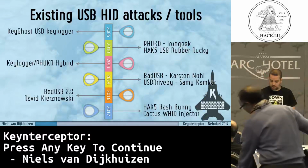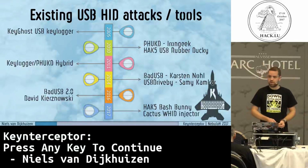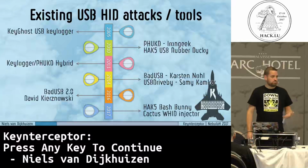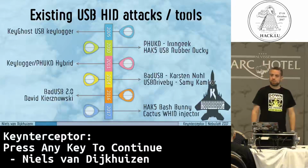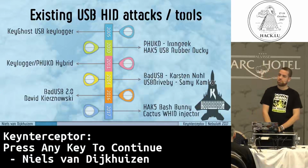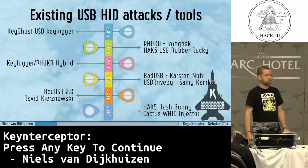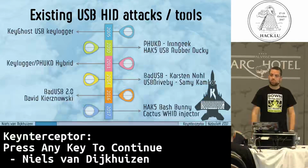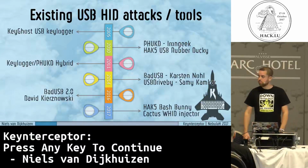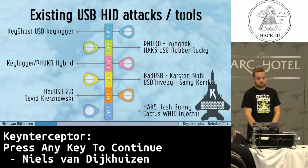But it has some other accents. In 2014, BadUSB was presented by Karsten Nohl, SR Labs in Germany, which explained manipulation of firmware to get new functionality out of ordinary devices. This was also shown by Adam Caudill and Brandon Wilson with the Phison implementation. The same year, Samy Kamkar showed his USBdriveby, which just added mouse emulation on top of the keystroke injection. In 2016, we saw a paper from David about, well, he calls it BadUSB 2.